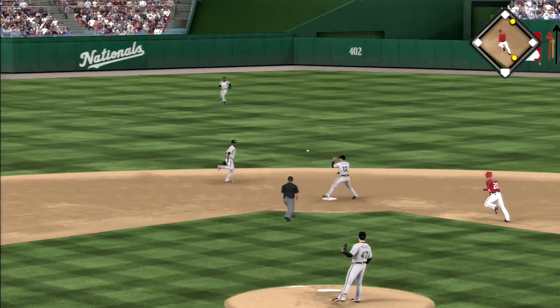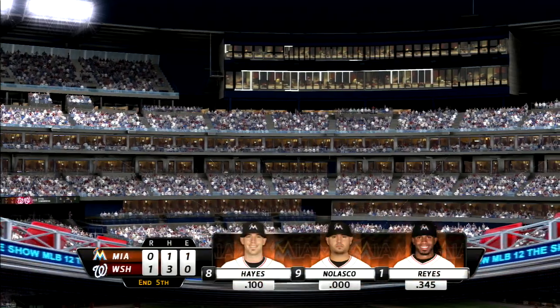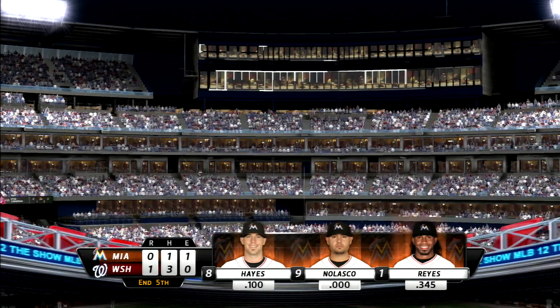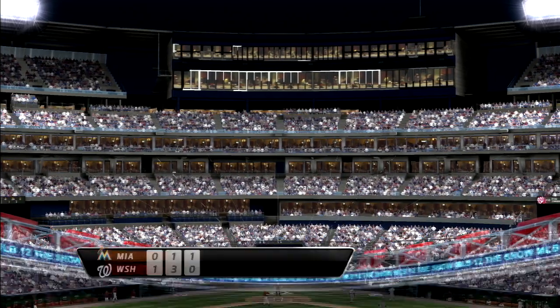Now a swing and a hard hit ball to short. And an underhanded throw is in time for out number three. So it's no runs, one hit, no errors, and a man left. We're through five here at the ballpark. Nationals on top, 1-0.